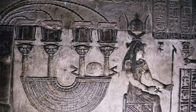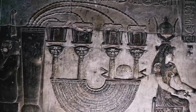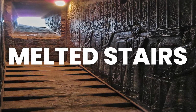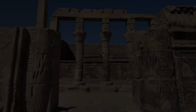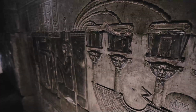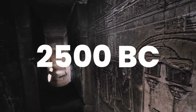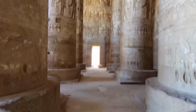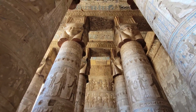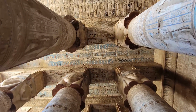Before we uncover this mystery, we're going to delve into a little bit of the history behind the Temple of Hathor so that we can better understand these ancient, melted stairs. The Temple of Hathor was built around 54 to 20 BC. Many of the other surrounding structures are thought to have been built as far back as 2500 BC. The Temple of Hathor itself, though, is sometimes considered to be one of the most well-preserved temples in not just the Dendera complex, but in all of Egypt.